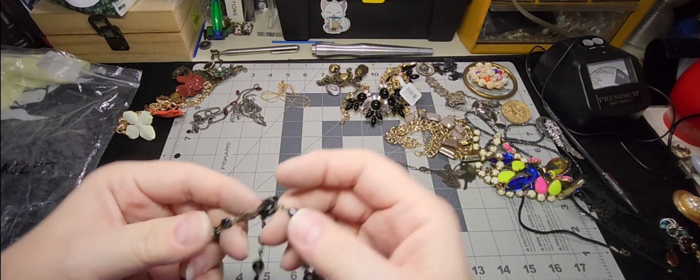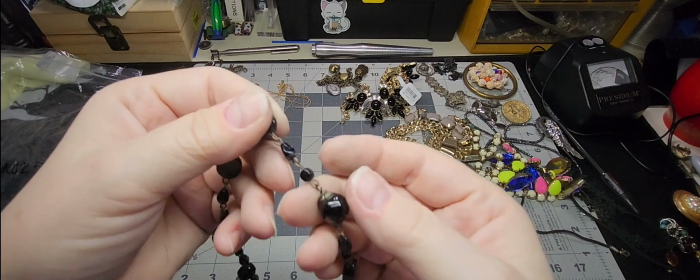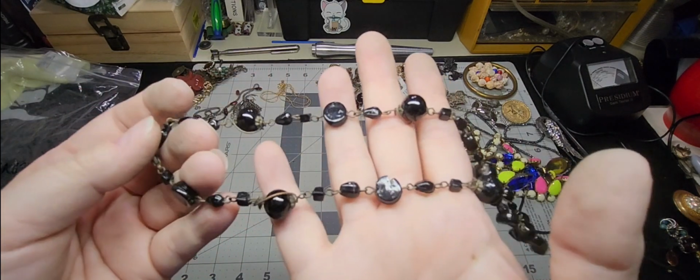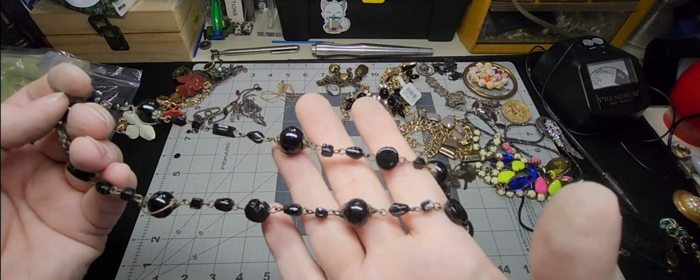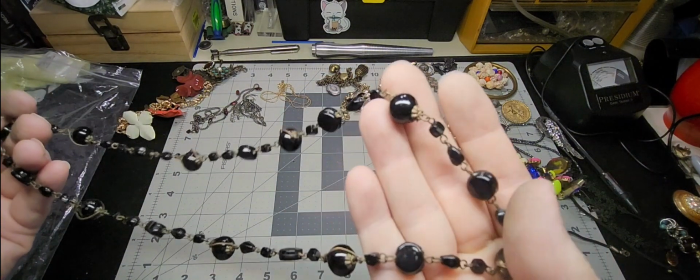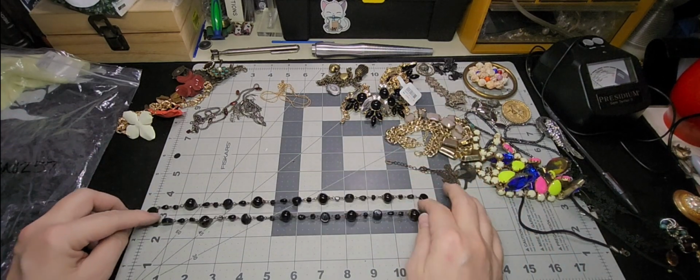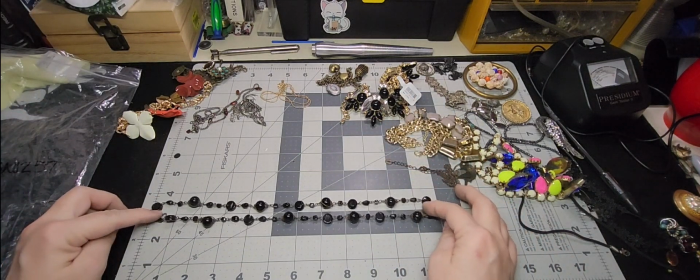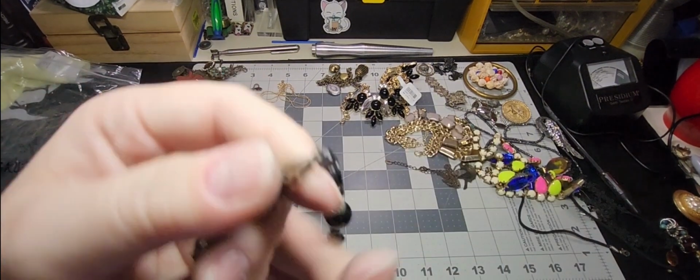And this one is glass. It's black glass. This has the feel of a much older piece, but it's kind of hard to tell. It's really nice. Needs a little bit of a wipe down for sure. It may or may not have tone loss. It's kind of hard to tell. It is 23.5 inches long.